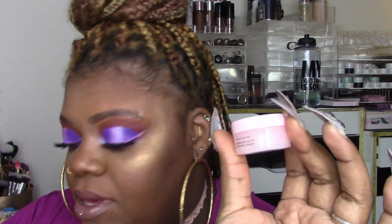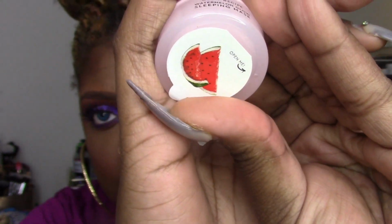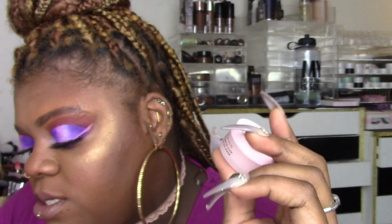another mask. This is the Glow Recipe brand. Watermelon Glow Sleeping Mask, a radiance boosting sleeping mask that improves uneven skin tone and texture. That'll give you all the feels. This light, first off, it's so cute. This light, bouncy formula hydrates and smooths skin with ultra soothing watermelon extract while you sleep. Plus, it won't come off in the night and ruin your pillowcase.